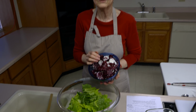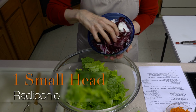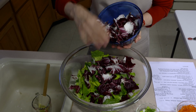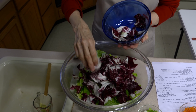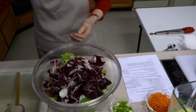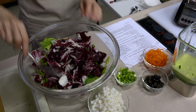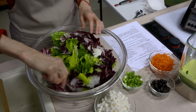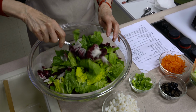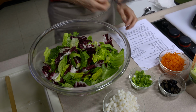I'm also going to use a head, basically a small head of radicchio. Now, if you don't have radicchio, you can use red leaf lettuce. It will give you some of the color as well. The reason I like the radicchio is it's got some bitterness to the flavor that's going to be a lot different. It's also fairly sturdy, and so it's going to hold up nicely as well. I'm going to mix these together just a little bit to get them kind of started in the mixing, and then we'll add in the other ingredients to it as well.